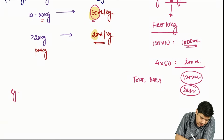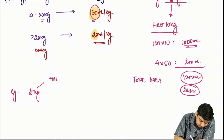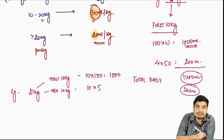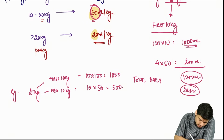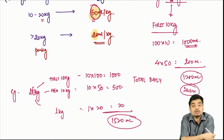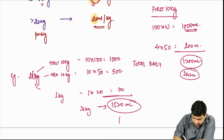Again, example. Let's say there is a 21 kg child. For the first 10 kg, 10 into 100 is 1000. Next 10 kg, 10 into 50 is 500. And then only 1 kg is left, so 1 into 20 is 20. For this particular child, the daily maintenance fluid will come out as 1520 ml in 24 hours.